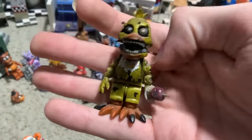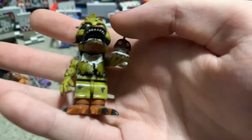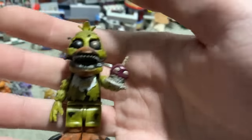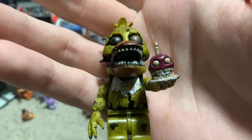Here's Nightmare Chica, also with Nightmare Cupcake. Thank God the Nightmare Cupcake's a little more detailed than the FNAF 1 Cupcake, because good lord. But yeah, this one's nice. Thank God they bothered to detail the legs. This is easily the best Nightmare figure by proxy. The back of it is nice too. It's very good. They actually did her eyes right too, so that's good.